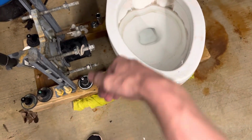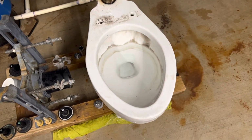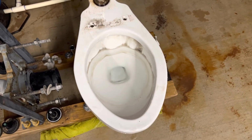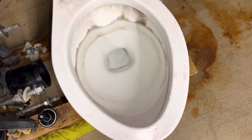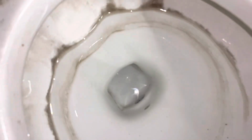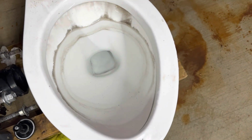And this towel I have here is just so the water isn't coming out the front and getting my feet wet, because it's been doing that. There was a newish round wooden seat on here that I did take off, but here is a flush. Again, this is on 3.5. And I also love the double siphon jets. It's really cool, but here is a flush.